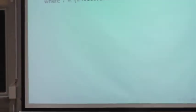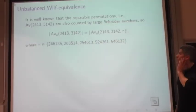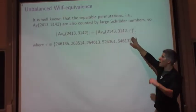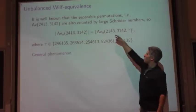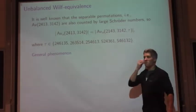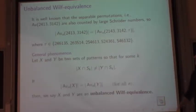And it's a cute argument to show that they're counted by the large Schroder numbers. So what this would show is if we could prove this for any of those taus, we would have this equality, which would show that this set of things was Wilf equivalent to that set of things. And this is unusual because they have different cardinalities, and that's usually not something that's been studied. I'm going to skip this; this is just that general phenomenon. In fact, if you go out hunting for other things where the two sets have different cardinalities, you find this happens all over the place. So it seems to be very common, yet completely not understood.